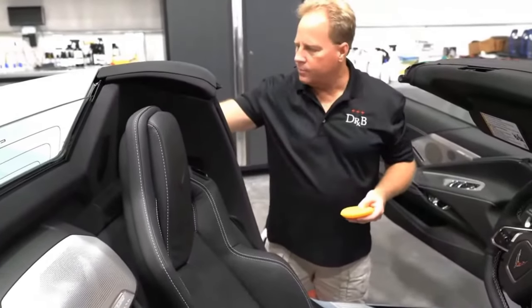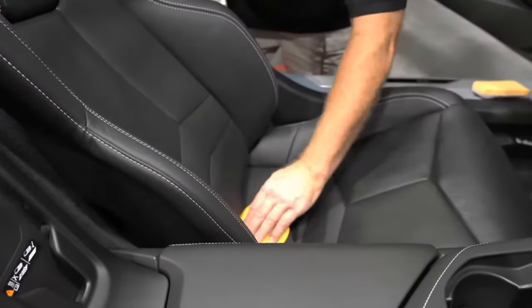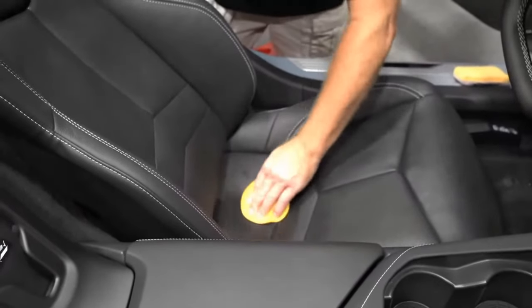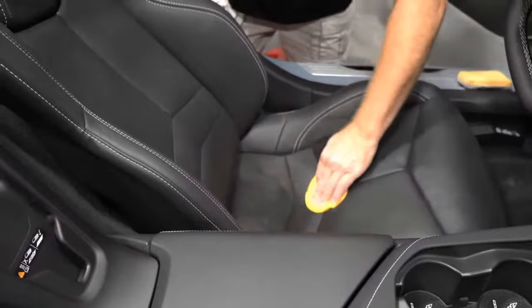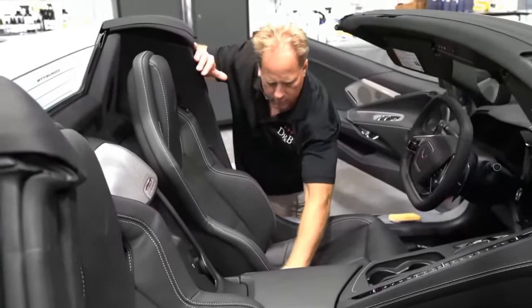Okay. But again, one of the things you can see is just how tedious this is. And nothing wrong with that, especially if it's your own car and you kind of enjoy working on your own car. You can go out to the garage, turn up some music, and enjoy your car. But as a detailer, you make sure you allot enough time to handle all this.